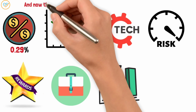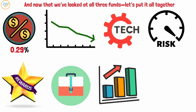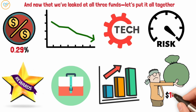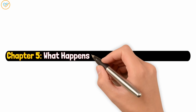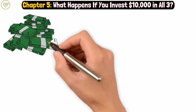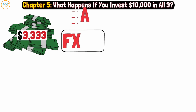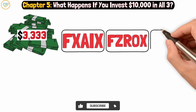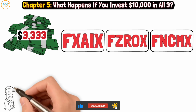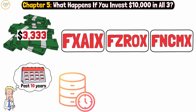And now that we've looked at all 3 funds, let's put it all together. What happens if you actually invest $10,000 across 3? Let's run the numbers. Chapter 5. What happens if you invest $10,000 in all 3? So that's about $3,333 in each one. FXAIX, FZROX, and FNCMX. Let's look at how that would have played out over the past 10 years using historical data.